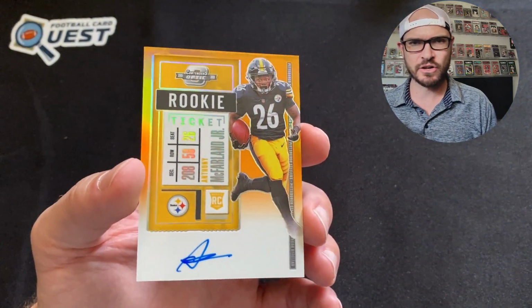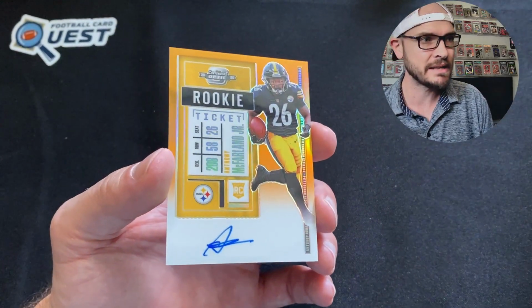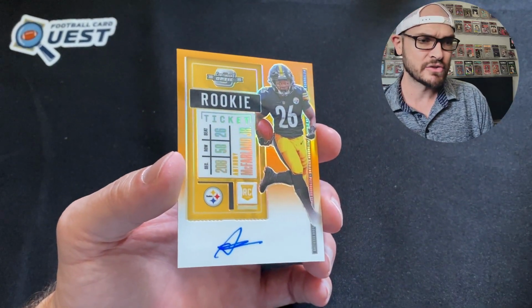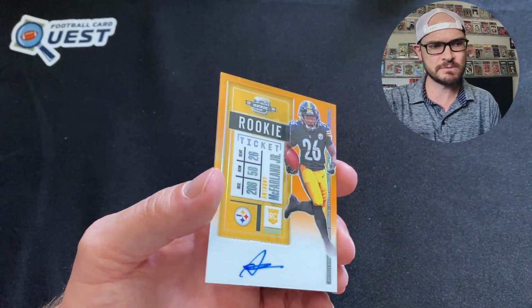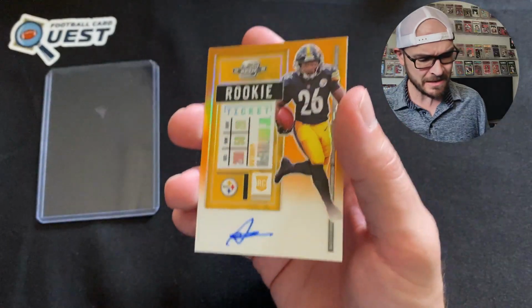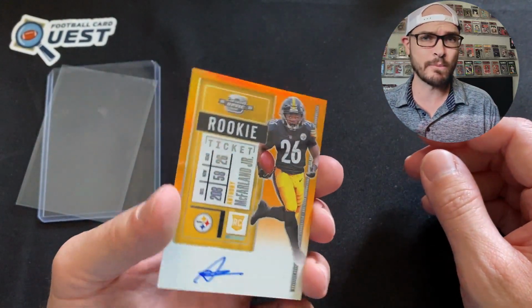And yeah, sure, he's fighting for time against Jaylen Warren, who also had a pretty impressive college resume, and of course Najee Harris from Alabama. So there's obviously question marks around the quarterback for the Pittsburgh Steelers, right? And the offensive line play, but it's still the Pittsburgh Steelers. It's still one of the largest die-hard fan bases in the NFL, in the country, and he's getting a lot of playing time right now in the preseason.